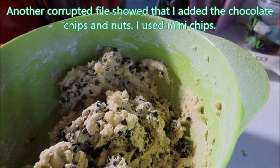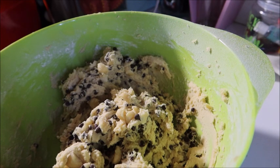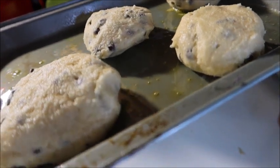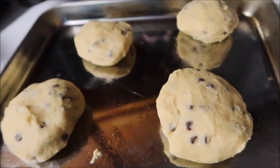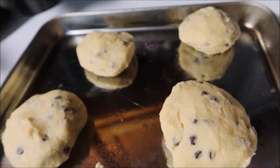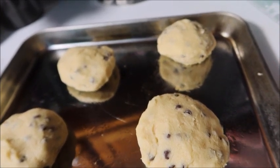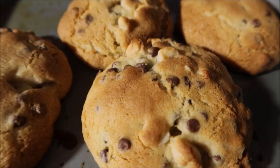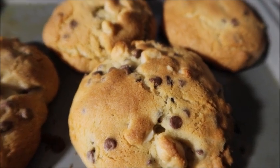Alright, our last step is to roll these out. So I usually do a ball about the size of my palm or a little bigger depending on how large you want your cookie. I'm going to chill these cookies for 2 hours and preheat the oven to 400 degrees Fahrenheit. Once the cookie dough is chilled for 2 hours, you're going to put it in the oven on 400 degrees for 13 minutes. Do not let them bake until they're like really brown. Just have like a golden brown around the side. Then you should have cookies that look like this, a light golden brown chocolate chip cookie.